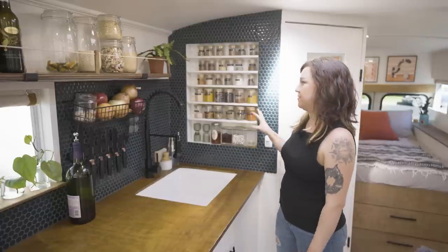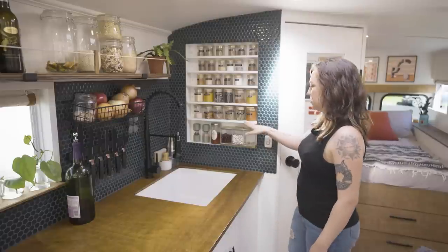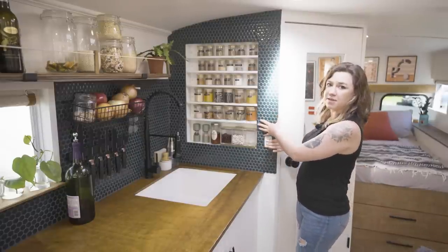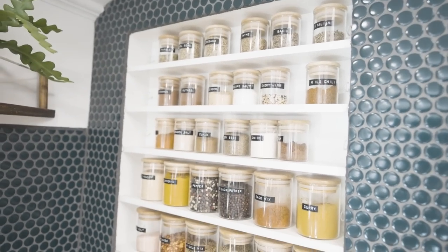All right, so one of our favorite parts about our kitchen, like I said, we cook a lot, so it was important to us to have a lot of spices. And so we actually built our spice rack into the wall inset, so it actually makes use of that space. And then on the other side in the bathroom, we also have the shelf. So we're taking full advantage of the inside of our wall.